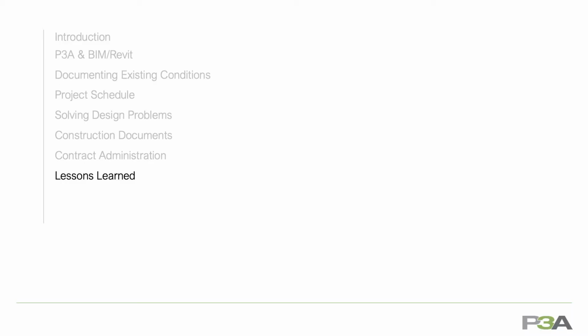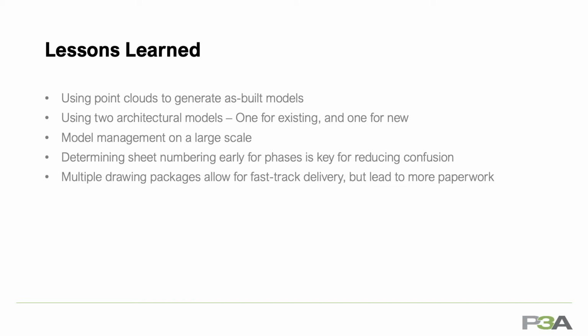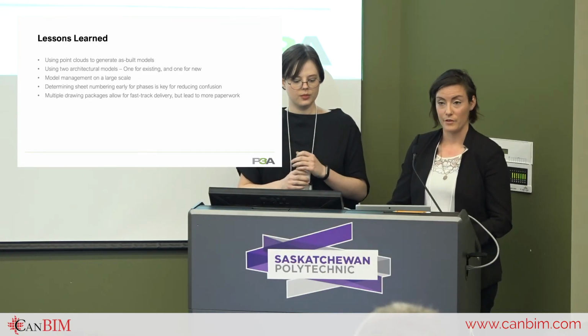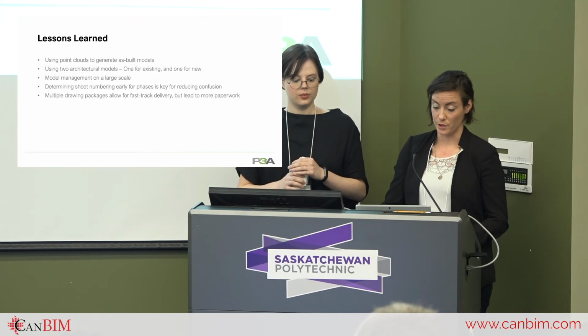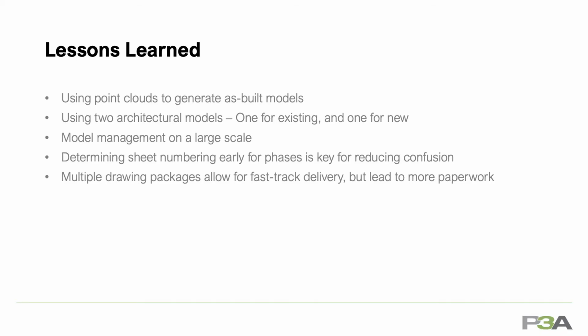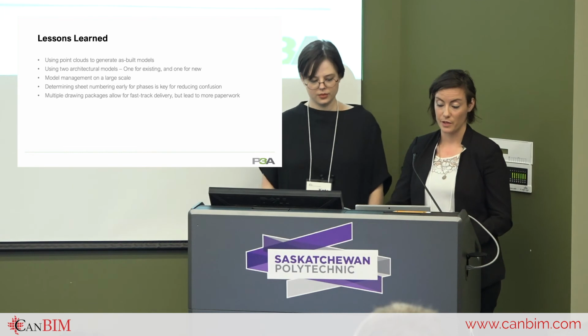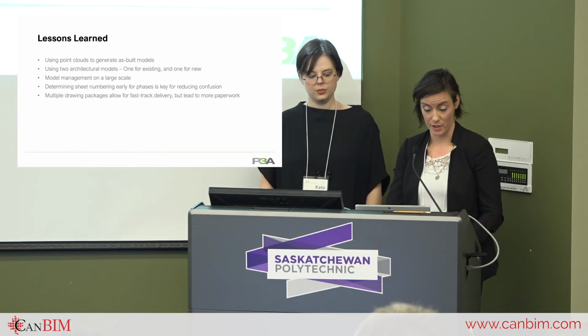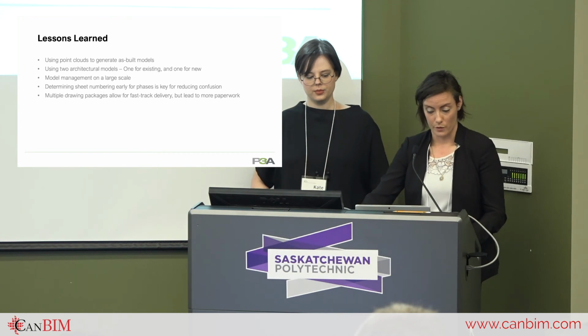So some lessons learned. More planning and mapping out of our model structure at the beginning would have benefited us. Two models, one for existing and demo, and another model for new, proved to be cumbersome, and having them linked further proved to be a challenge. New template management between design and construction. We had templates created for designers, but if they weren't managed, it did cause some issues with our construction documentation. This was more of an experience issue.